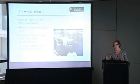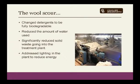In terms of the changes we've made, the wool scour, we have New Zealand's largest wool scour at Awatoto down in Napier. We made a big investment here to change the detergents, and obviously that's where we wash the wool, and there's a lot of detergents used. They are now fully biodegradable.